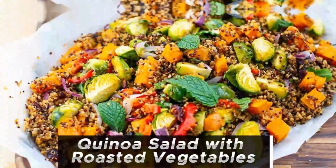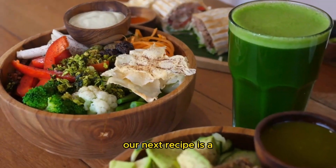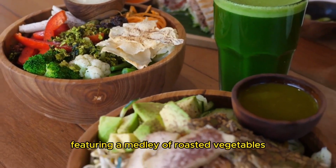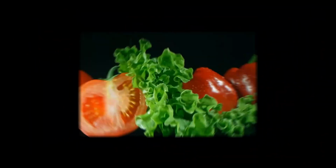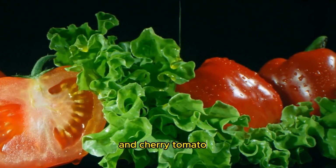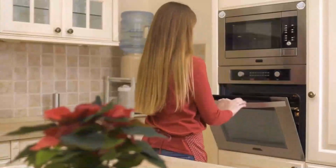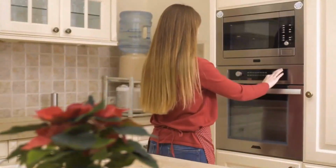Recipe 9. Quinoa salad with roasted vegetables. Our next recipe is a nutritious quinoa salad featuring a medley of roasted vegetables. Toss your favorite vegetables like zucchini, bell peppers, and cherry tomatoes with olive oil, salt, and pepper. Roast them in the oven until they caramelize.